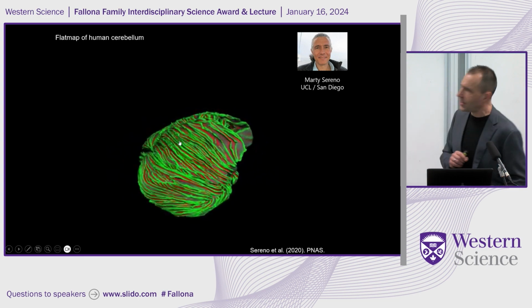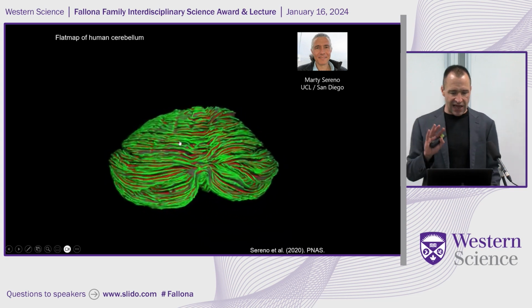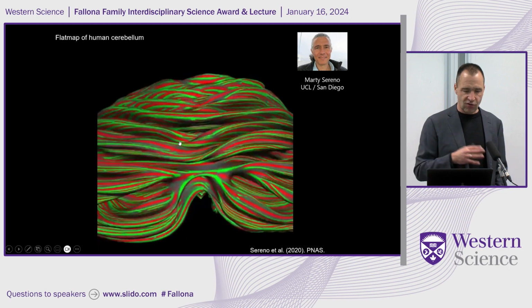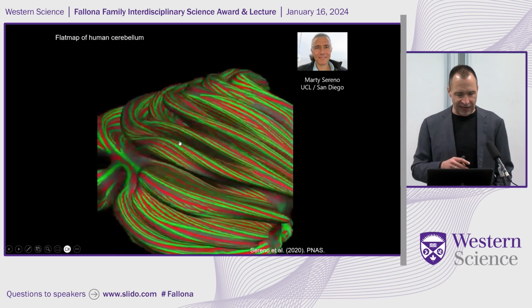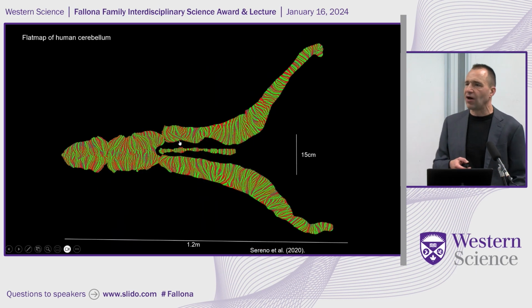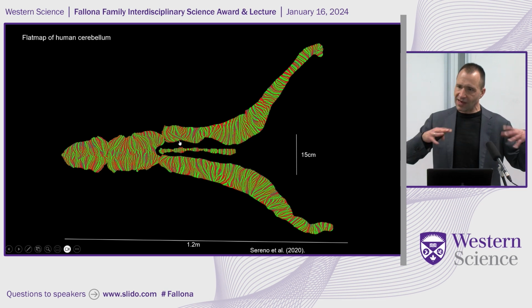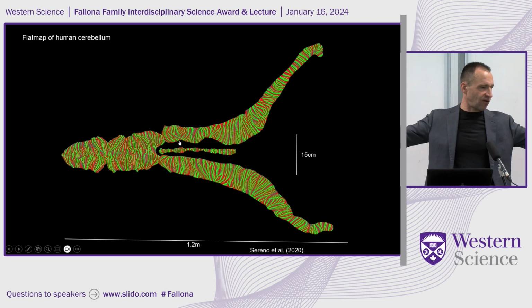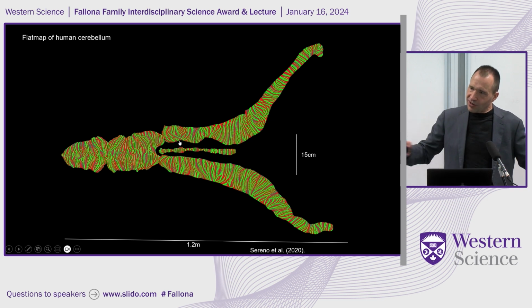Oh, that video is working. So you can see, using computational anatomy, we reconstructed the surface, and it took Marty about 6 months of careful programming and handwork to really be able to inflate the surface and then stretch it out into a flat sheet. So it turns out that the surface of the cerebellum, this highly folded surface, is about 1.2 meters long and 15 centimeters wide, and it's just folded like an accordion in this one direction.